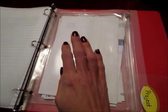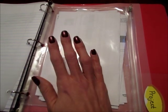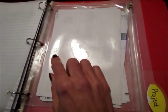My next section is Christmas, and I did go over this section in detail in another video, and I will link that below just in case you're interested, or if you're watching this video later on and it's around Christmas time, you can check that video out. But it's pretty much empty because I will need to refill those sheets probably in November, and I just took out the ones for Christmas this year.